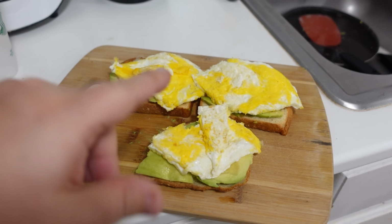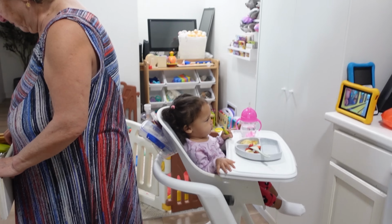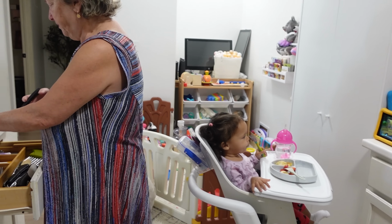So here's the breakfast for me and my mom. It's just an avocado sandwich and some water. And Aurora's already done with her breakfast, I think.